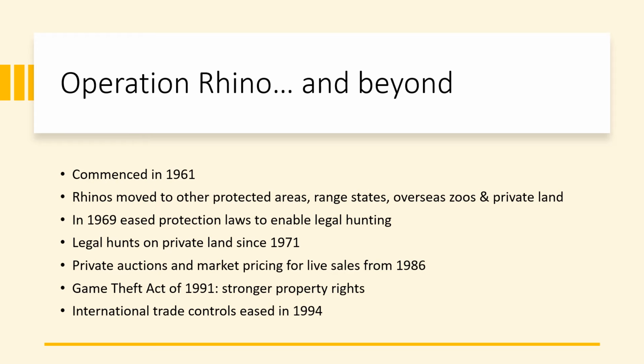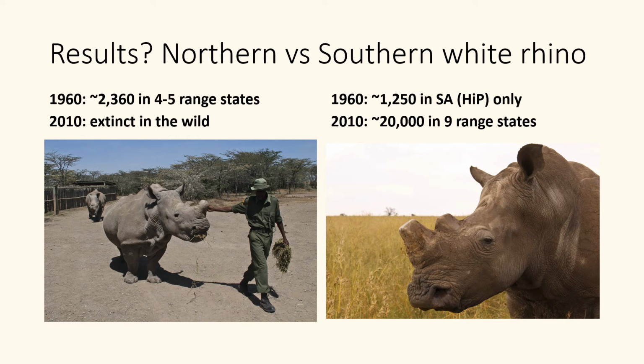Then in 1991, a piece of legislation called the Game Theft Act was passed, which gave even stronger property rights, recognized stronger property rights to rhinos on private land. And in 1994, international trade controls through CITES were somewhat eased to enable further trophy trade and the sale of live animals to overseas destinations. Now, what were the results of this relaxation and all these decentralization measures?